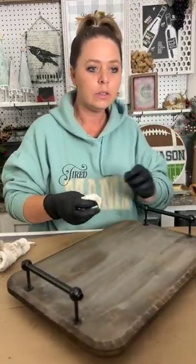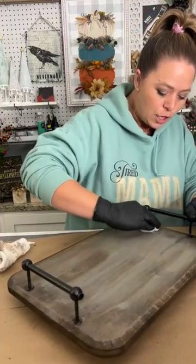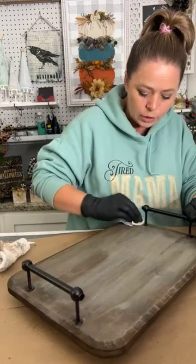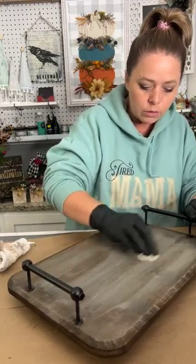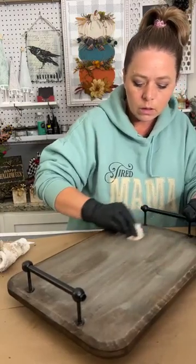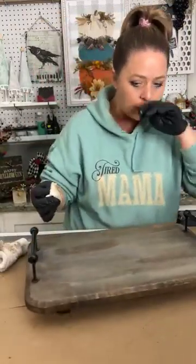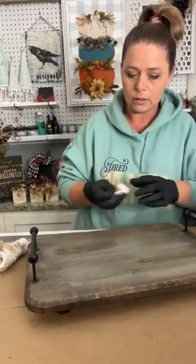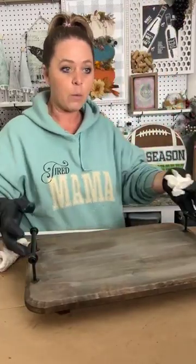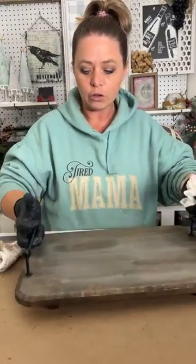What are you guys thinking? Do you love that? Oh, thank you, Carol. And you, of course, can wipe away as much as you want to or leave as much as you want to. But I think having that little bit of white on there is going to make the next part of this look that much better. Okay, what do you guys think?